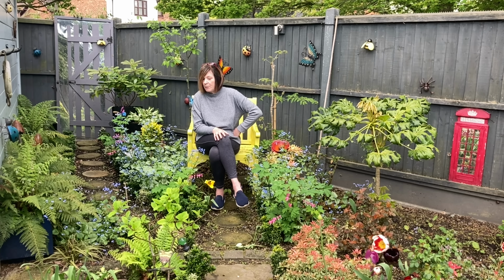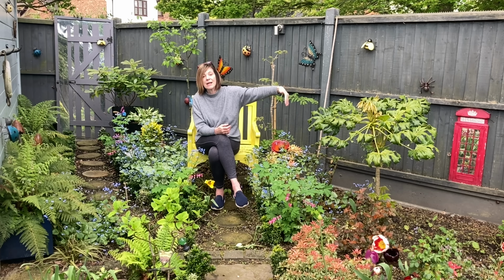So it just goes to show that you can do things with complete shade. It's from maybe here backwards, gets morning sun, not today because it's cloudy, but yes, the rest of it gets full shade and it gets quite a bit of wind over here.